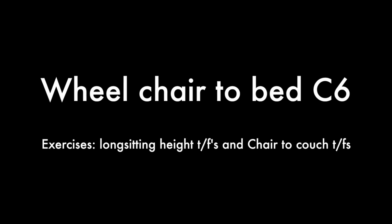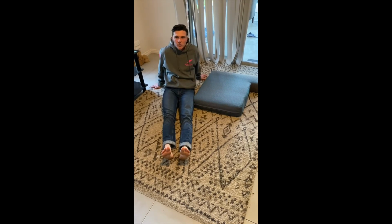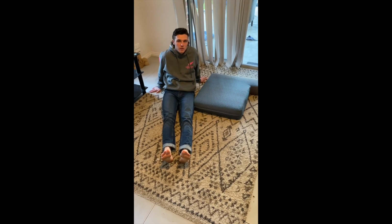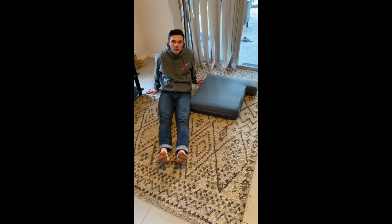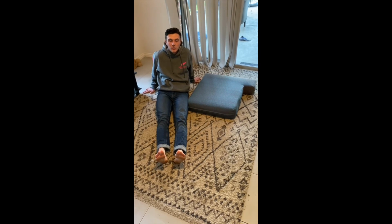Wheelchair to bed. Exercises. Long sitting height transfers and chair to couch transfers. So a lot of times you're going to have to do a transfer from your wheelchair to the bed or to the bed to the wheelchair. In a lot of cases, there'll be a discrepancy in the height between the wheelchair and the bed. The bed might be slightly higher or slightly lower.